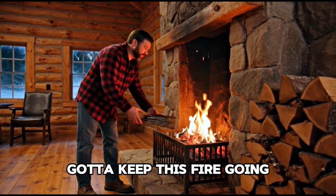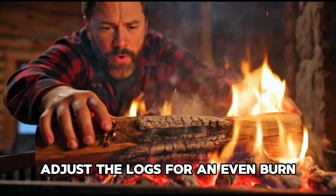Gotta keep this fire going. Adjust the logs for an even burn.